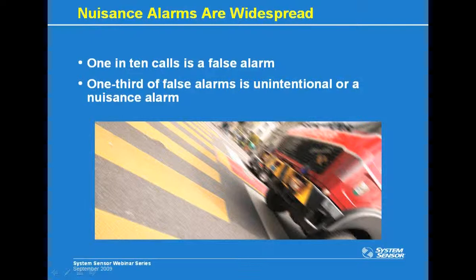So out of the 2.2 million calls to the fire departments in 2007, about 75,000 of those calls were false calls, probably related to a nuisance concern or an unintended activation of a detector. And furthermore, the newer construction materials and furnishing materials that have come into play over the last few decades have been shown to increase fire acceleration.